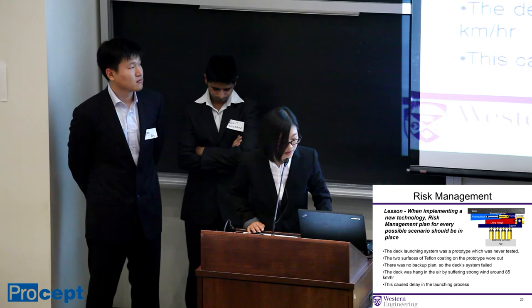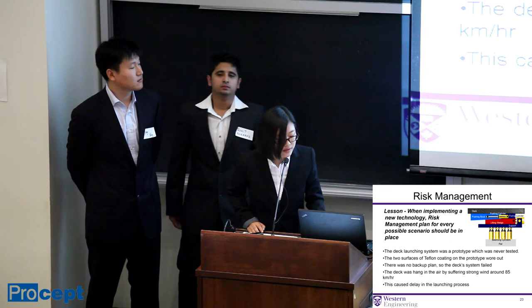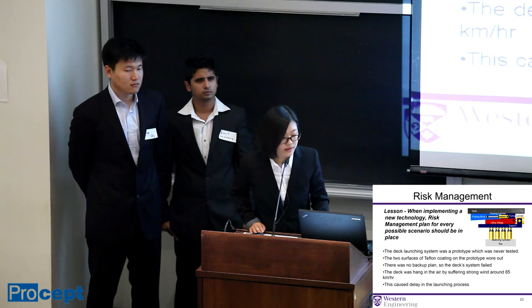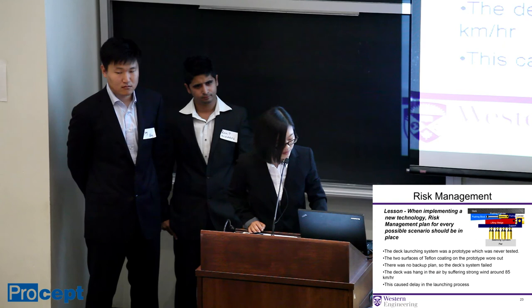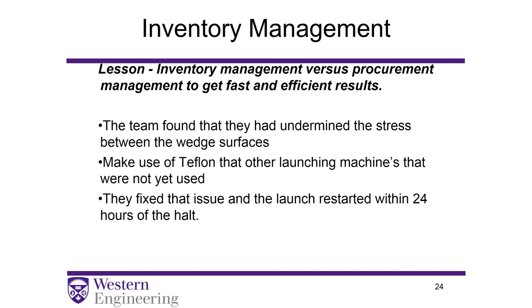It was a disaster because it held the deck in the air while suffering strong wind of around 85 kilometers per hour. And since the system had halted, this caused a delay in the launching process. Although this was a bad prototype, this was an excellent lesson in leadership and inventory management because this all could have been prevented. Instead of launching a new system, the team found that they could use inventory management versus procurement management to get fast and efficient results.